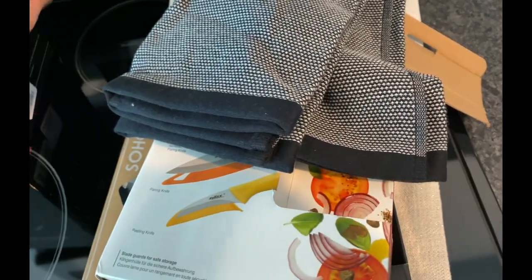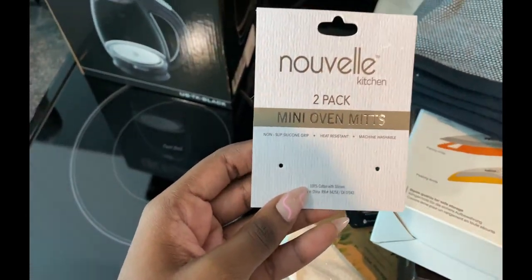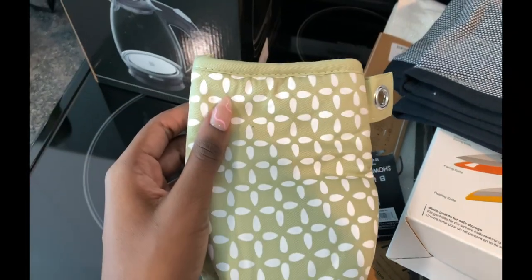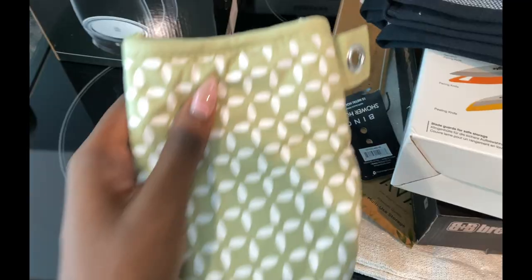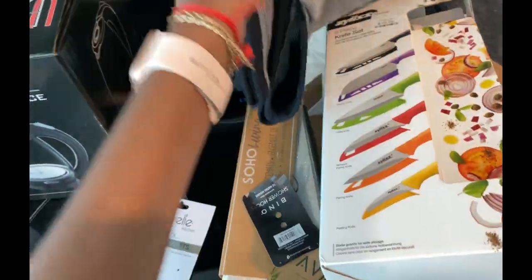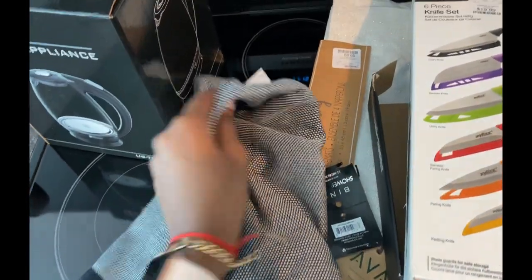And then I got these mini oven mitts from this brand called Novelle Kitchen, and these are so cute. They're green, which is my favorite color. So it is this right here. And then these are the dish towels that I got. All of this stuff I got from Home Goods.